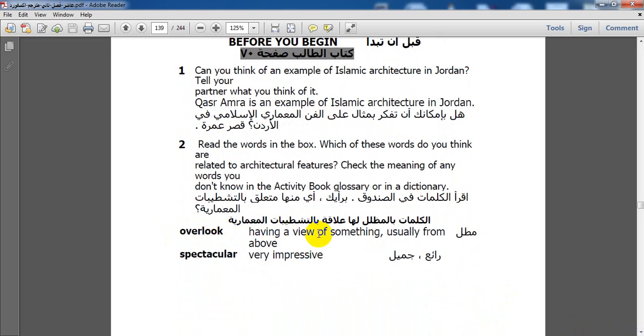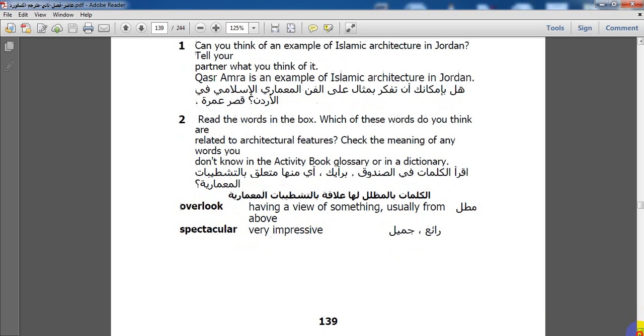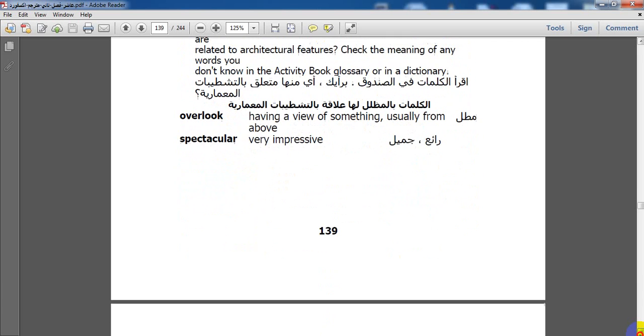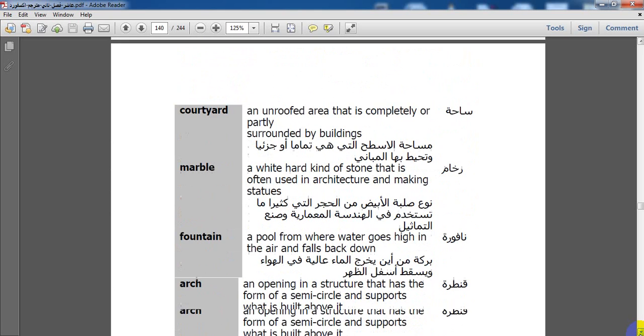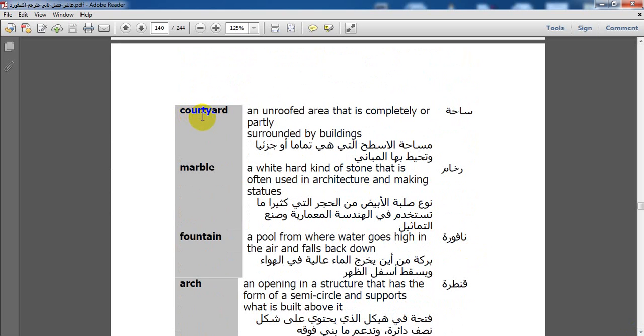Overlook, having a view of something, usually from above. Spectacular, very impressive. Courtyard, an unroofed area that is completely or partly surrounded by buildings.